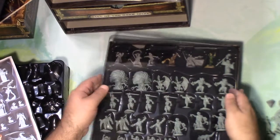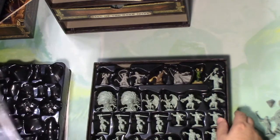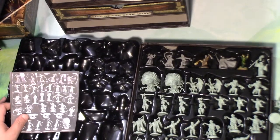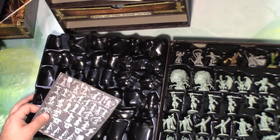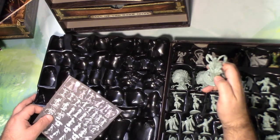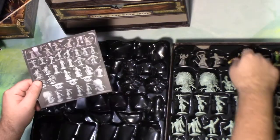However, I want to see how these miniatures fit in this other tray. So I'm just going to move it to the side. Put it up here. Let me move it over there. And hopefully there's room for these other miniatures. I'm not sure where they're going to go. I got this book here, and I got this guy here, and I have no clue where they're going to go. All right, so let's say I take this guy here.